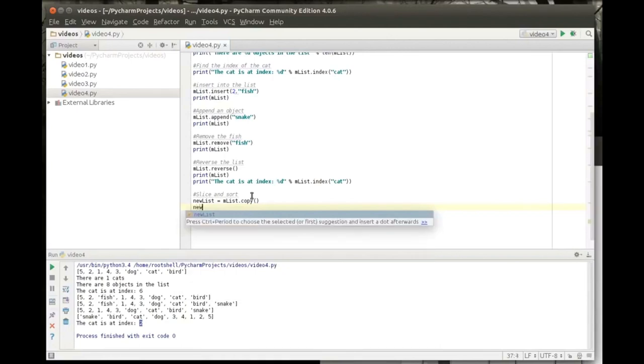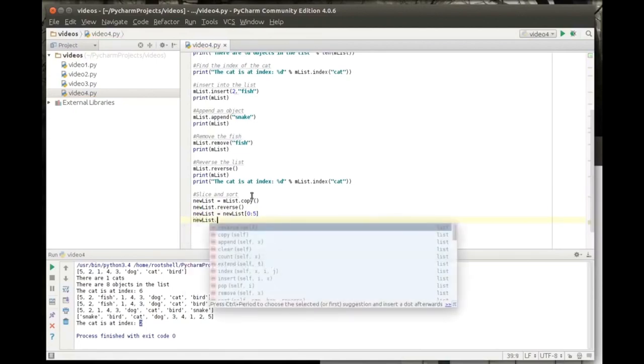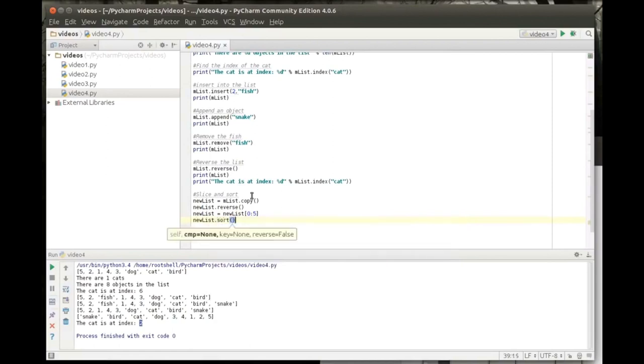Now we're going to take the new list, and we're going to reverse it back to the way we wanted it. And we're just going to say new list equals, and this is going to blow your mind a little bit here. New list, and we're going to actually slice this thing. And we're going to say 0 to 5. And then we're going to sort it. And you're probably going, what in the heck is he doing? Well, we're going to explain this here super quick.